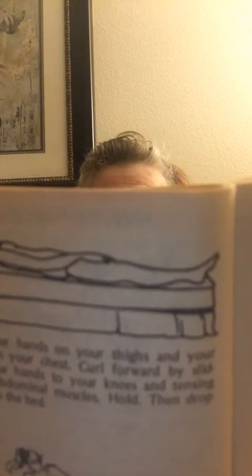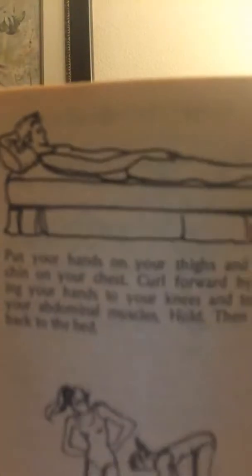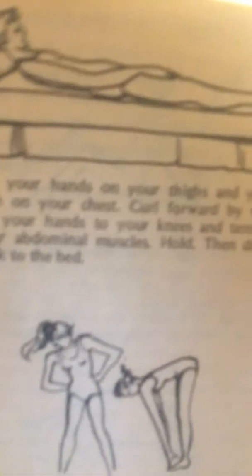The next one is put your hands on your thighs and your chin on your chest, curl forward slowly, sliding your hands to your knees and testing your abdominal muscles, hold, then dropping back in the bed. Now, how are you supposed to do that? I think I need to go get my glasses. Can you all see?